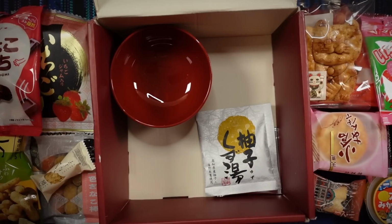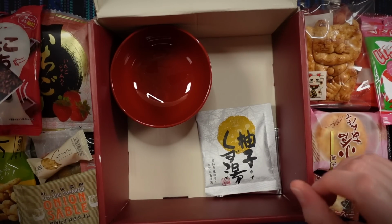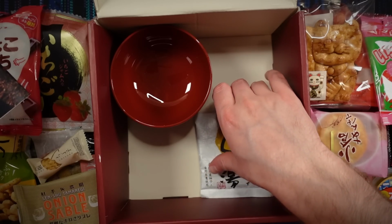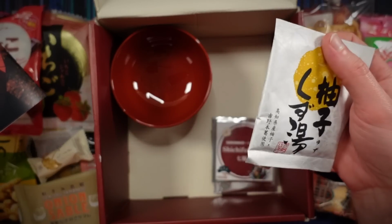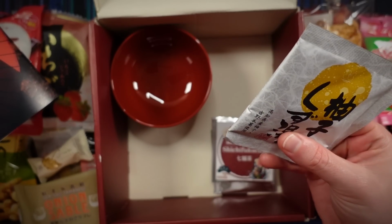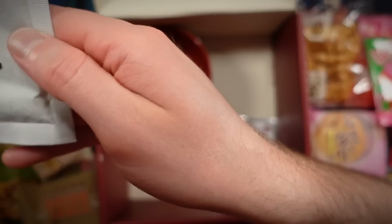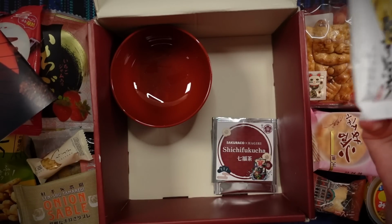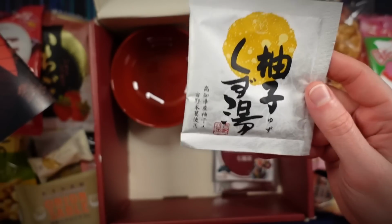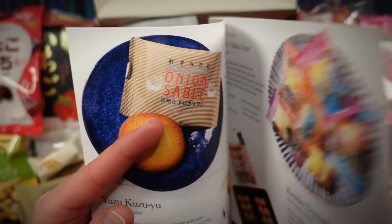Okay. Nice. And last but not least, oh no wait, we have two more things. What is this? What is this, you guys? Some kind of powder. I thought our tea would be in here, but no, the tea is beneath.